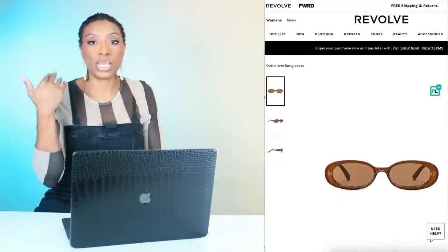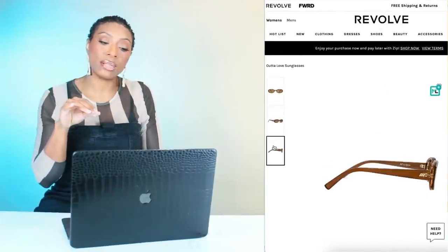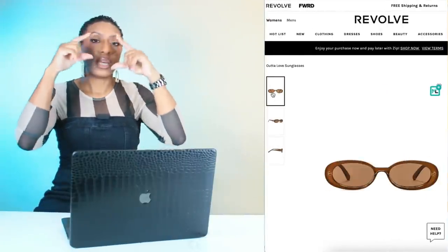So we're just going to have to go with a bag that's a similar shape and color, and this is definitely it. Now at Revolve, we're going to check out the sunglasses, which are called Out of Love sunglasses. They're $65, giving us the right shape, the right color. We like them. And all the other sunglasses that I gave y'all over at Amazonian and Skimbazonian, you probably already got a pair of sunglasses that'll work with this.